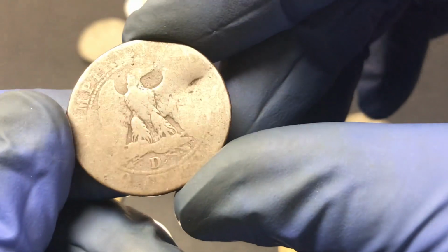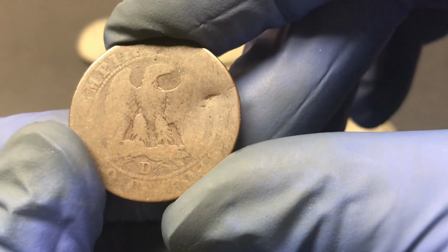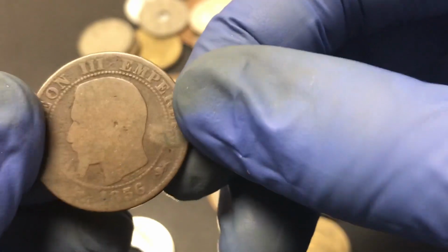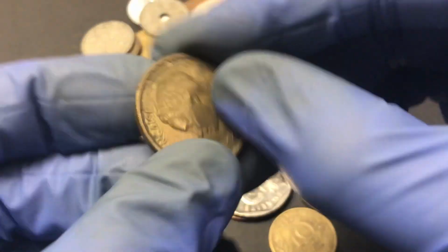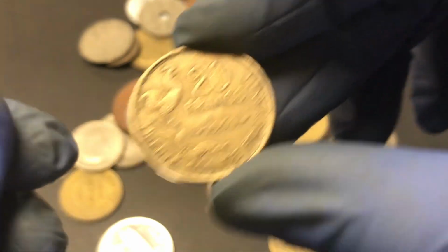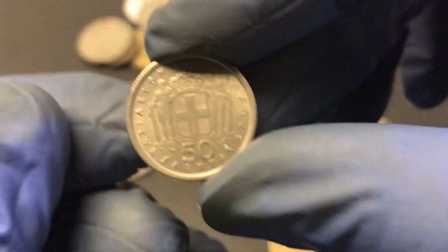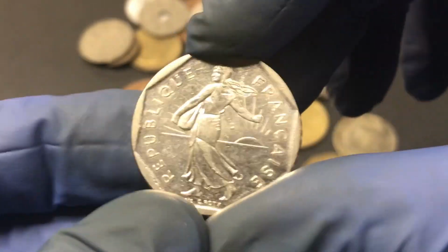And I don't know how many centimes this is going to be because I'm trying to think. I think it's 5 centimes because that looks like it could be a Q, and 5 is cinq in French. So that's my guess. 1856D, Napoleon III coin. This is a French coin as well, but from much later, 20 francs. That would get devalued, and that's basically 20 centimes. 1964, 50 lepta.